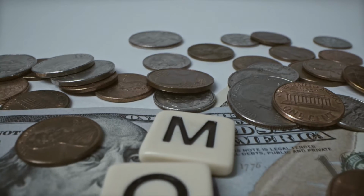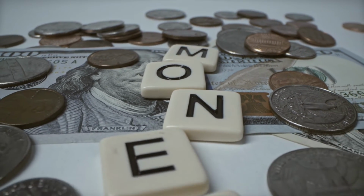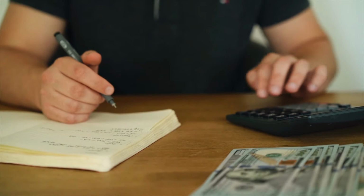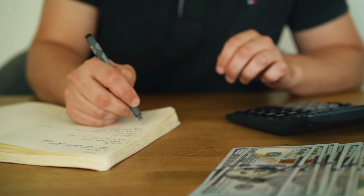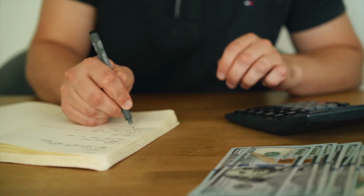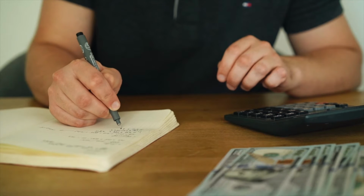So without further ado, let's begin. First step, check what's going in and out. Let's start with the basics. Keeping track of your expenses is extremely important for healthy personal finances. When we check what's going in and out, we are able to properly identify where exactly we're spending our money.